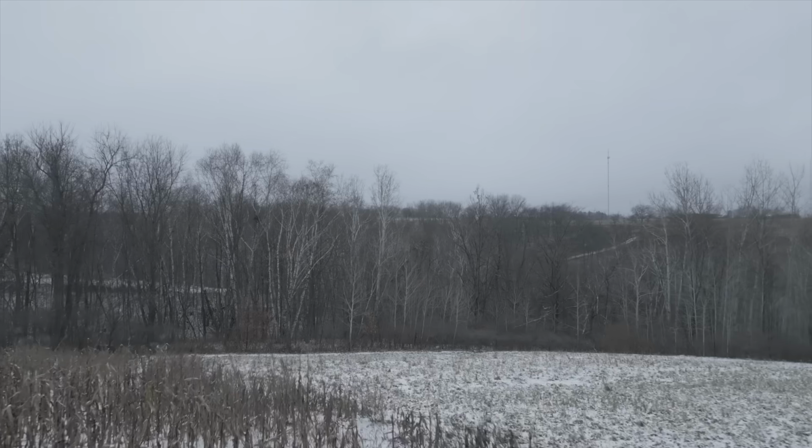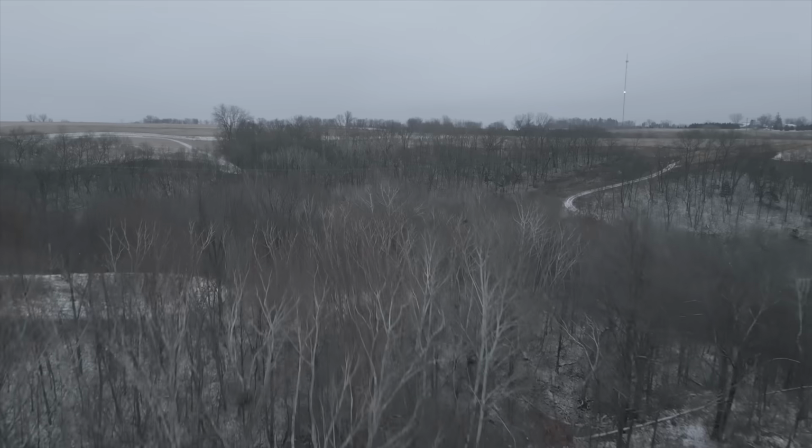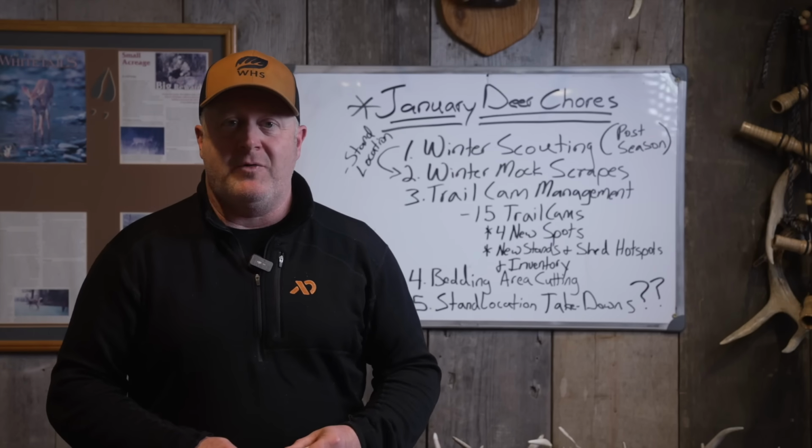And so regardless whether you take them down now, and now, of course, if there's 2 feet of snow, who wants to take stands down when there's 2 feet of snow? Right now, we have about a half inch in the woods, an inch at the most. So pretty easy to move around.